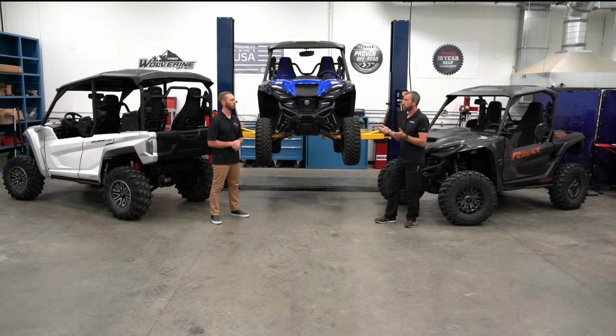Really can relax your grip, gives you great traction, and it really is the best steering wheel out there. Gives you great feel, but then also is very solid feeling in that rougher terrain.